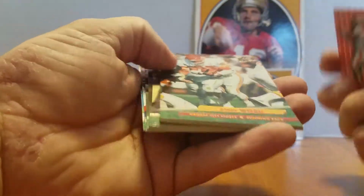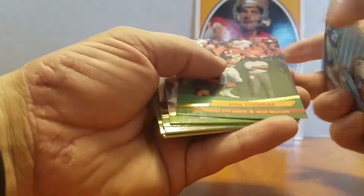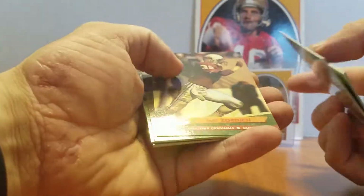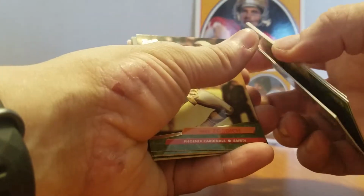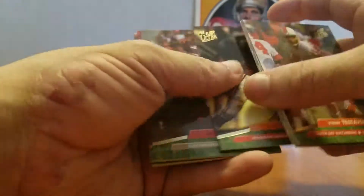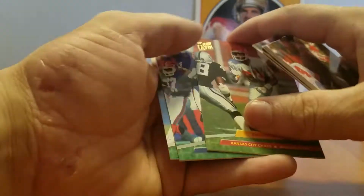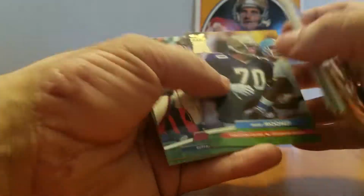Vinny Testaverde, Barry Word, William White, Rob Thomas, Alexander Wright, Richard Richmond Webb, Mike Zordich, Lee Johnson, Steve Walsh, Stephen Page, Mike Mooney, rookie, Carlton Bailey, Leonard Marshall, and Tony Bennett.